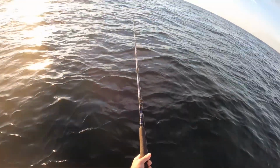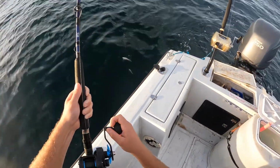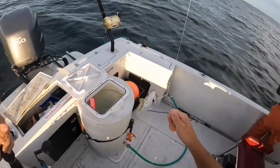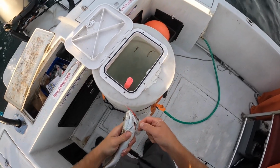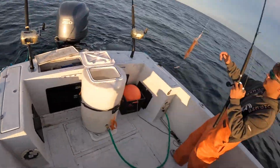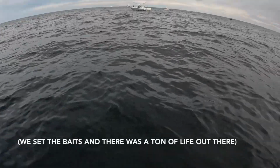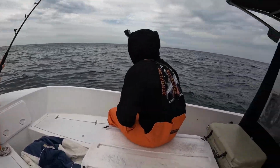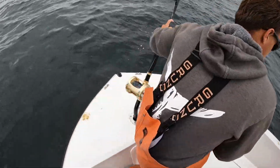So step one is to catch bait. I got another whiting. Oh, I got two. Whiting's killer bait. Yeah, they are. That top one's a good bait. You just need to squeeze them and pop them from right over the front. Ooh, nice. Is there something on? There you go, bud.